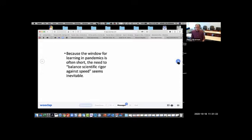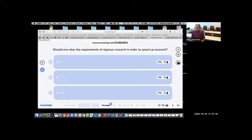Again, the window for learning in pandemics is often short. However, there's a need to balance scientific rigor against speed. It seems inevitable. Now, let me ask you a question. Should one relax the requirements of rigorous research in order to speed up research? Time is of the essence. Should one relax the requirements of rigorous research?